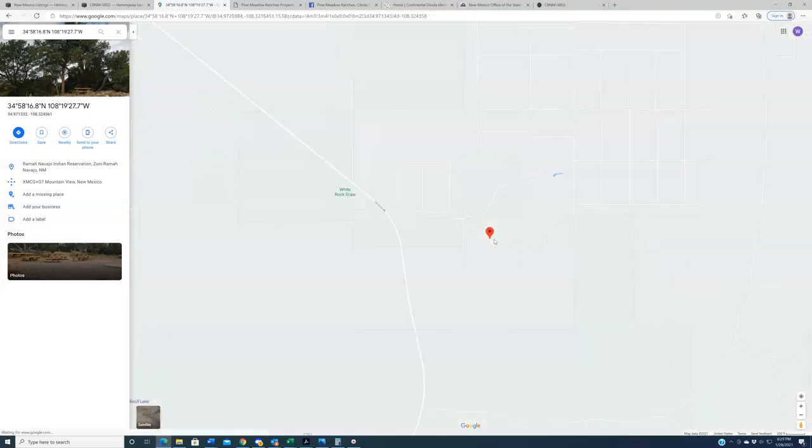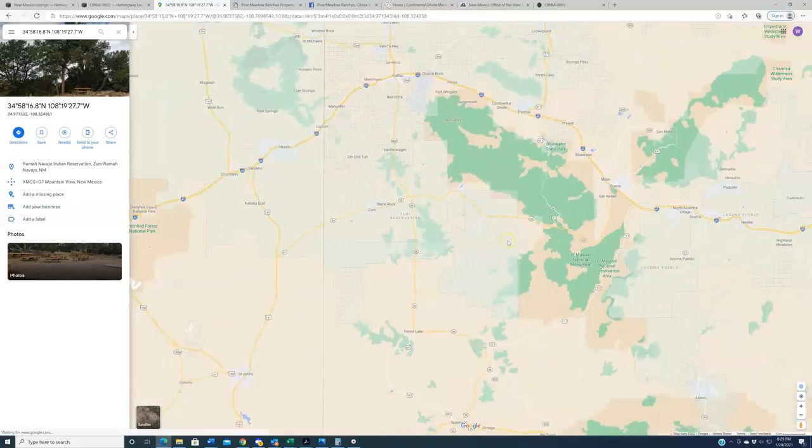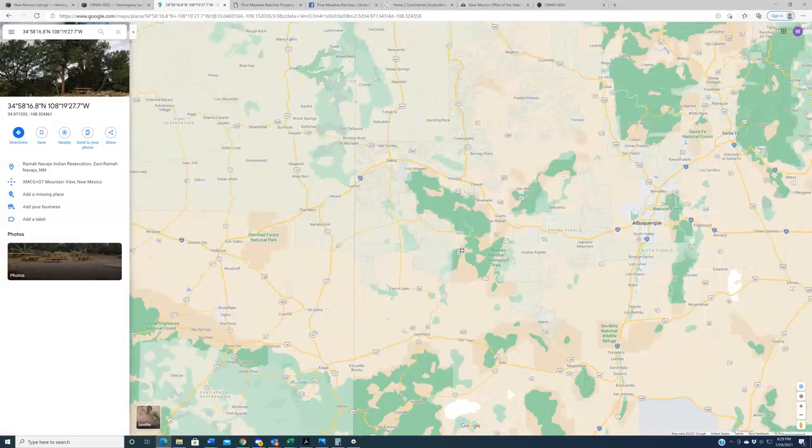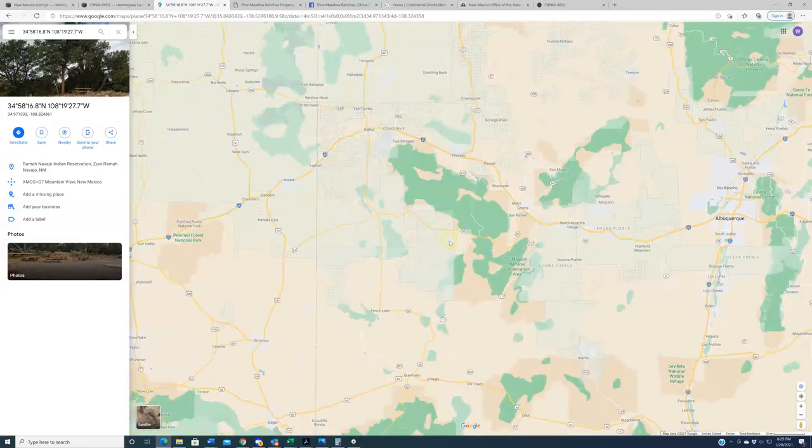Let's pull back, talk about where this is in the state. For those of you not familiar with Cibola County, not familiar with this subdivision, haven't watched one of these videos before, basically, guys, you got Albuquerque up here in the north central part of the state. Everybody knows Albuquerque. The pin, which has now disappeared from the map, is located over here, which is roughly, if we right-click and measure distance, about 90-some miles as the crow flies.